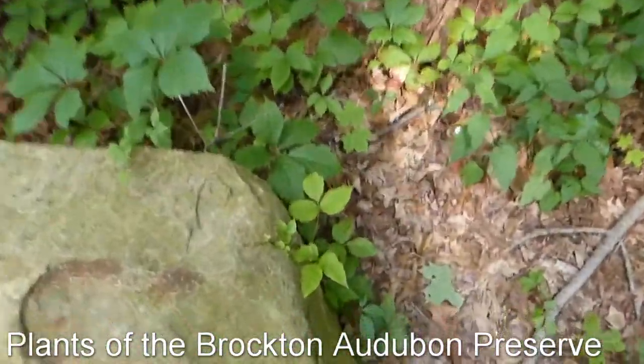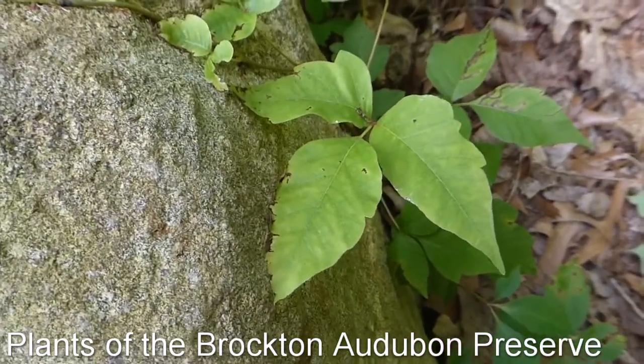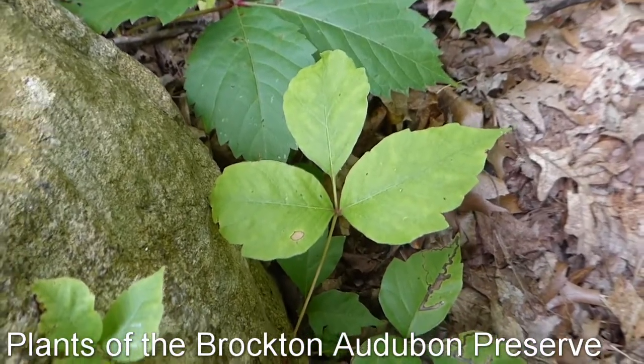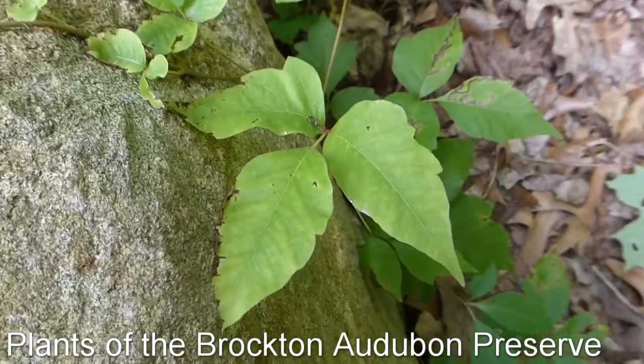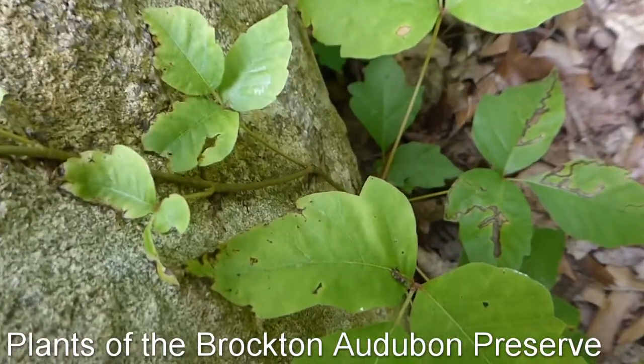Poison ivy has a three-part leaf. See the three parts there? They look like three separate leaves until you get used to the idea that leaves can have more than one part. Okay? The leaves sometimes have coarse teeth or have like splits. Like this one here has a split.